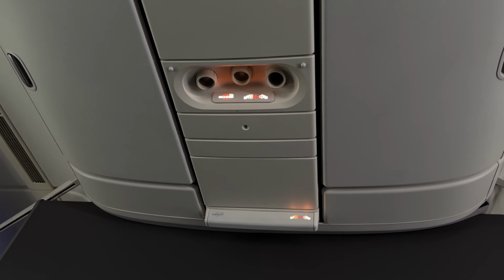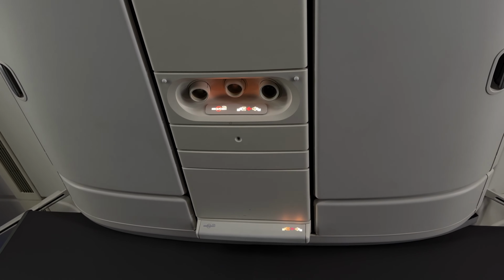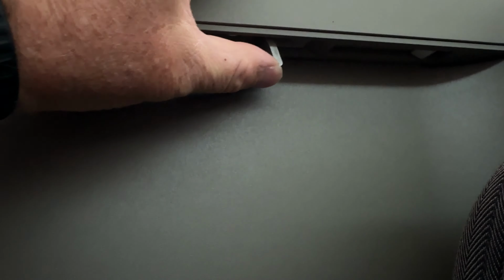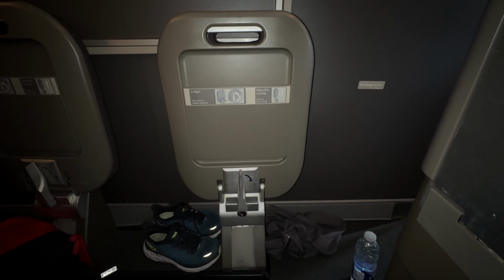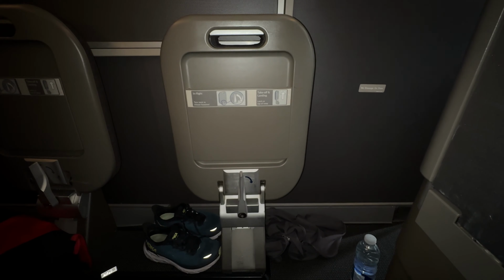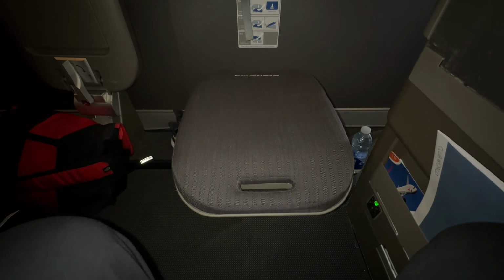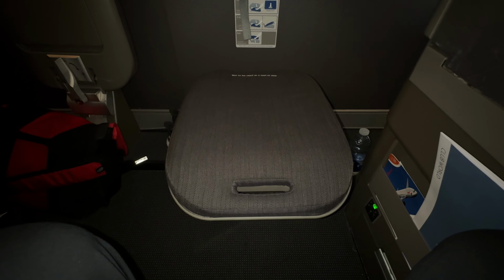Overhead, there are no individual air vents, just individual reading lights. There is an additional small reading light at your seat. First challenge is finding it, and the second is getting it to work. You have to pull down the small catch and then you have to slide it. Here you can see the footrest in the upright position. You can lower the footrest, and it does have 2 different positions. And obviously the footrest then forms the lower half of your bed.